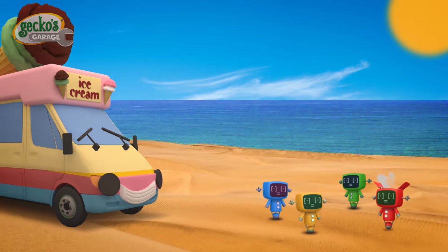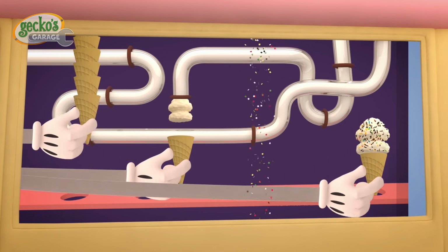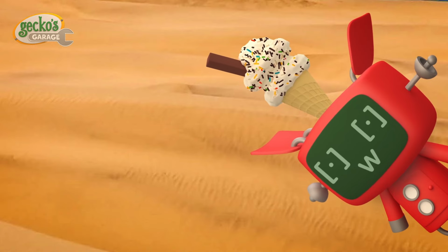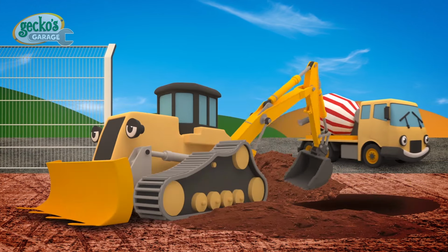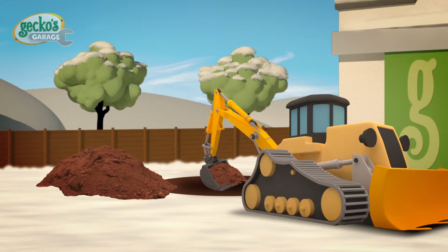Nice horn! The ice cream truck will cool you down, cool you down, cool you down. The ice cream truck will cool you down all day long. Yum, yum! The scoop on the digger goes dig, dig, dig. The scoop on the digger goes dig, dig, dig all day long.